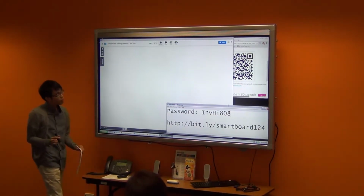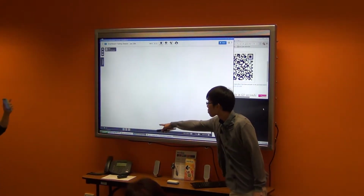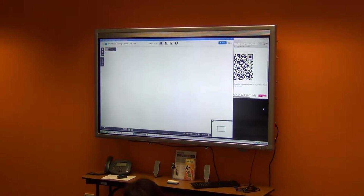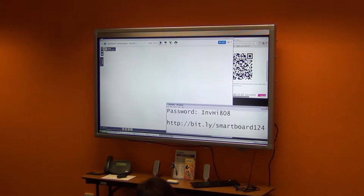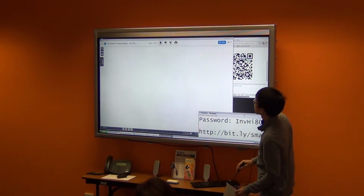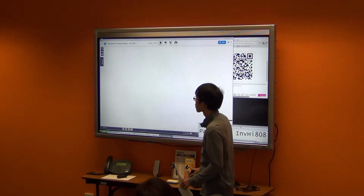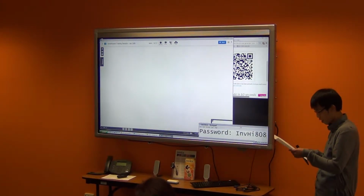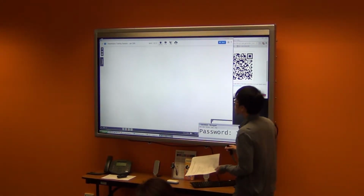I'm in. Yeah. Okay. You can see who's signing in. The bottom is showing who joined the board. What is the password again? INV, capital I, HI, capital H, 808. Yeah, I can see. You can see there are 4 people right now on the board. So I guess I just continue.